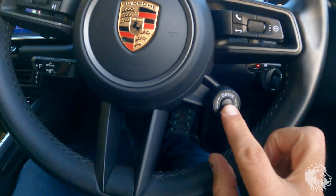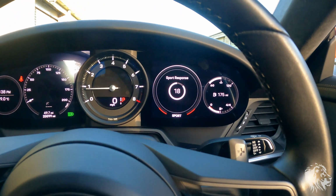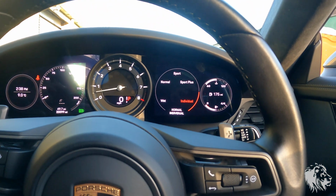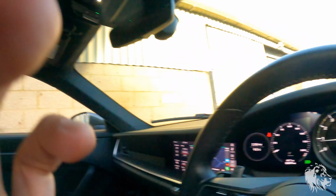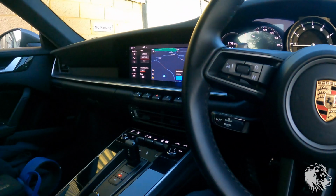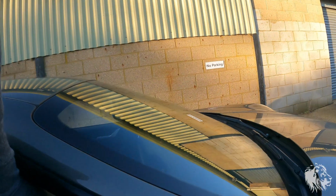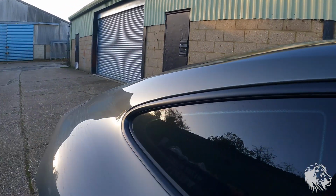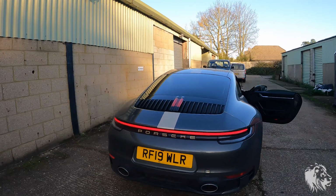It's got this drive mode button, which I didn't realise, if you press that middle one, it has sport response for 20 seconds. But you can also have sport plus, individual, normal, wet. I had it on sport mode the whole time. I didn't really use cruise control either. It was just absolutely phenomenal. I just think this car is absolutely ferocious. I mean, just listen to that. Just sounds so mean. Looks, I think, absolutely epic.